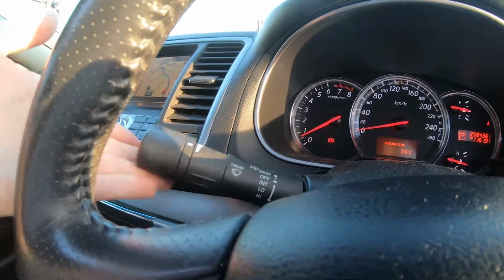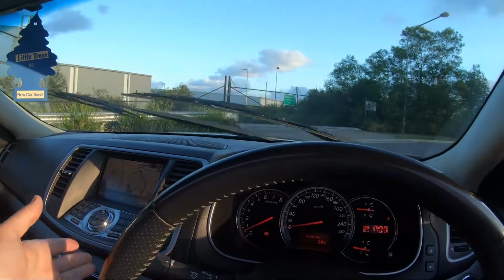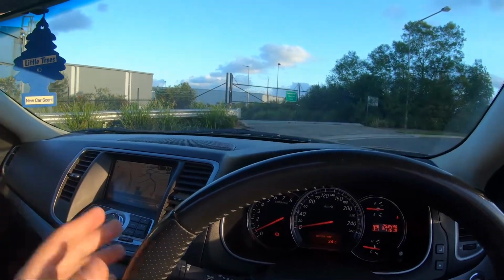Unfortunately, it doesn't have automatic wipers, although it does have this intermittent function with the wipers, and it's really easy to just dab the wipers stalk, it's really light and it just works once. Sometimes you might need that.